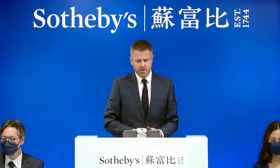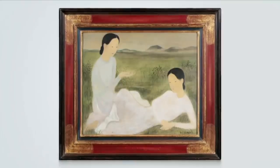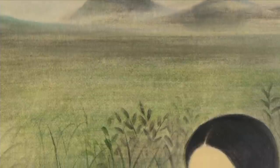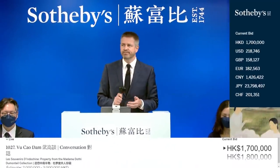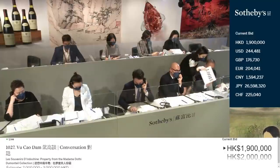Beautiful piece. 1027, the next of the works from the collection of Madame Doty Dumentil. This is the Vuca Dame, the conversation. The silk work from the 1940s, and I can start the bidding here at 1,005,000, 1,006,000, 1,007,000, I'm bid at 1,007,000 ahead of you online, 1,008,000, 1,009,000 against you, Amethyst. It's not your bid, at 1,009,000.